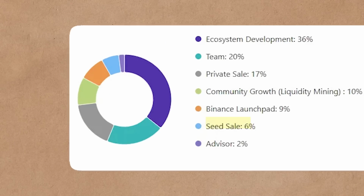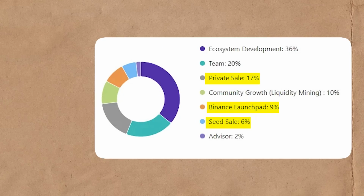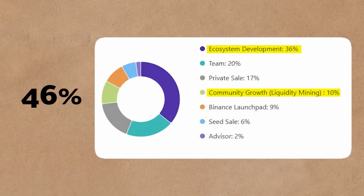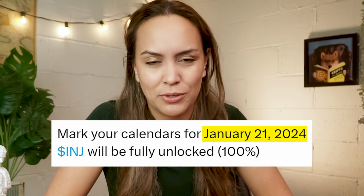As for INJ's token allocation, fundraising from seed, Binance Launchpad, and private sales account for 32% of the token supply. 20% is allocated to the team, and the rest, 46%, goes towards ecosystem growth. It's worth noting that all INJ tokens are unlocked and in circulation, with the last 4% of vested INJ tokens unlocked recently on January 21st.